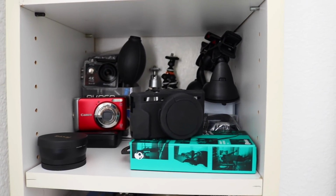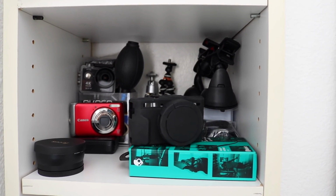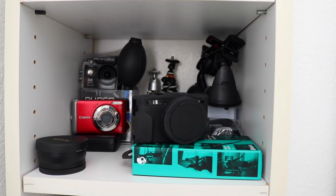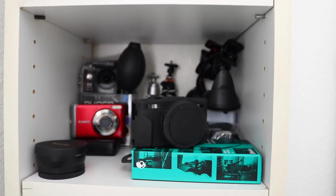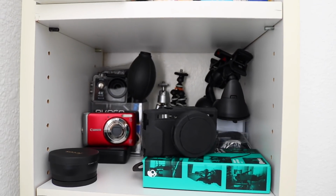Now underneath that I have pretty much just camera accessories. I have focus lenses, little tripods, I have an action camera, and that little red Canon camera is one of the first very good cameras that I bought, and it still works.